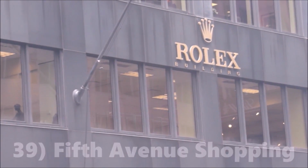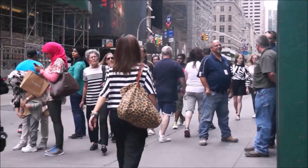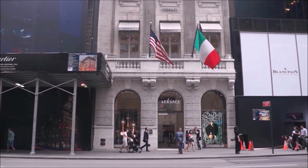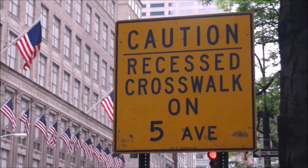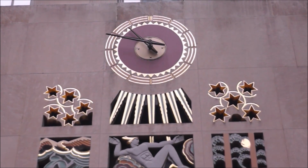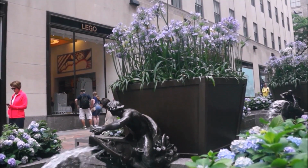Fifth Avenue is a shopping mecca. The street is lined with prestigious high-end boutiques, and it's considered to be one of the most expensive shopping streets in the world. The top of the Rock observation deck is located on the 70th floor and offers 360-degree unobstructed views.